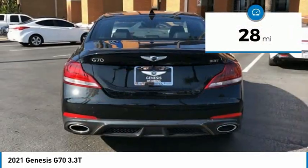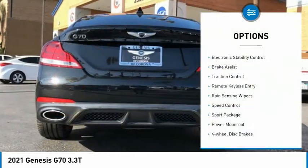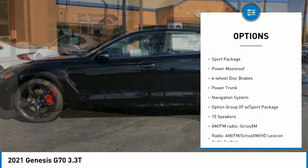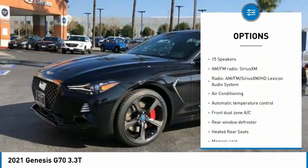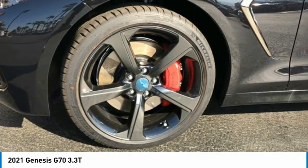This vehicle has less than 100 miles. Here are some of this vehicle's great options: electronic stability control, brake assist, traction control, remote keyless entry, rain sensing wipers, speed control, sport package, power moonroof, four-wheel disc brakes, power trunk.